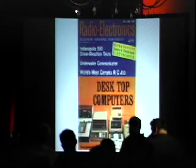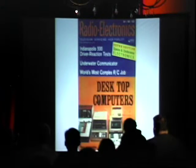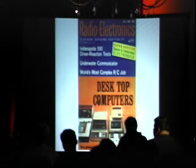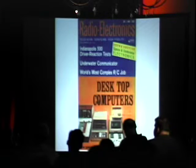But in 1967, desktop computers are essentially fancy electronic calculators that can maybe do basic rudimentary functions like square root. But the display is in a Nixie tube or other type of actual electronic display.